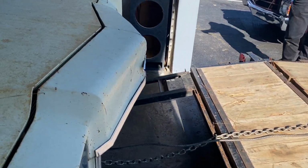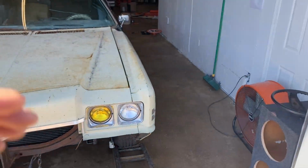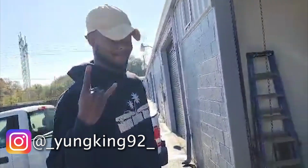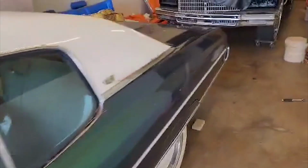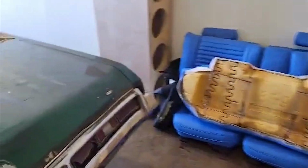Alright, we got it here off the trailer. Time to get to work now. Donk, 72 Impala, Steve Davis, SES to the front. Just got it unloaded. Finna get to work. Alright, I done made it up here, man. We're finna get cracking on the Donk.